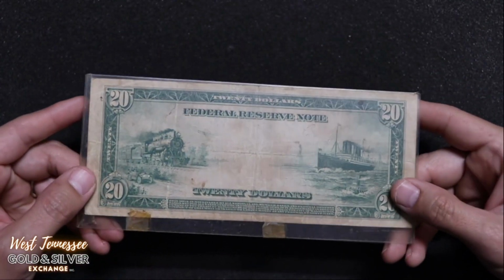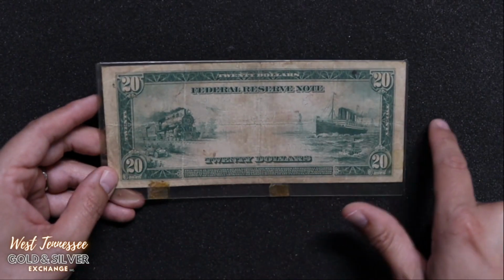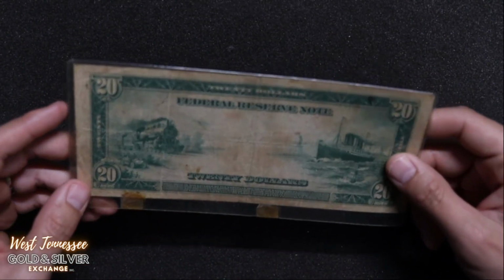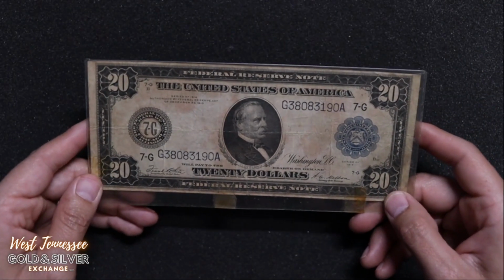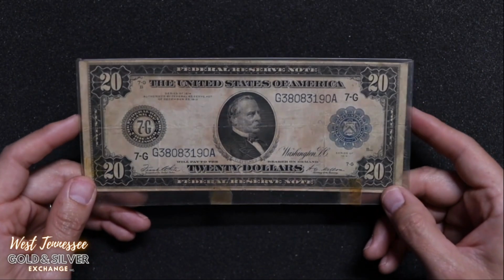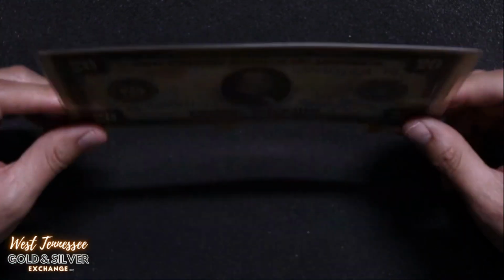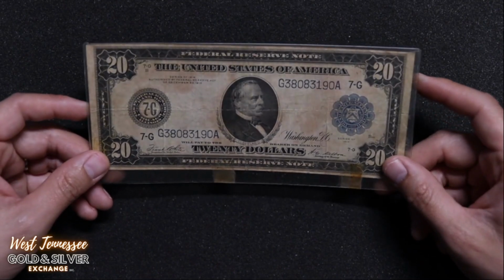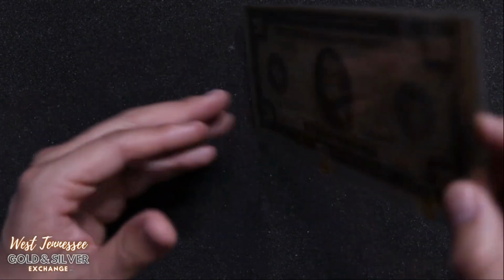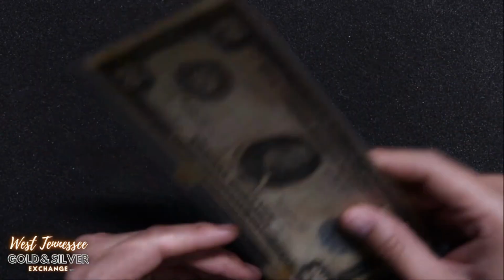But yeah, this is an old note and really nice. It does have some creases. You can definitely tell, crease right here, crease right over here, and then down there. But it is a very old bill, and the first $20 large note that I've had here in the store, and it's going to be up for sale pretty soon. I might do it in one of the auctions, or I might try to retail it here in the store. Either way, nice looking note. Something you don't really get to see every day.